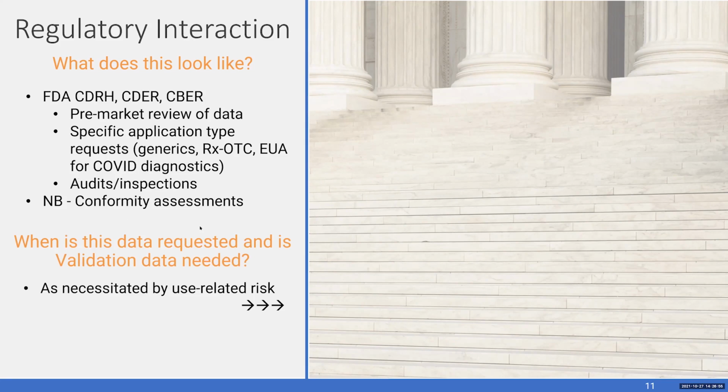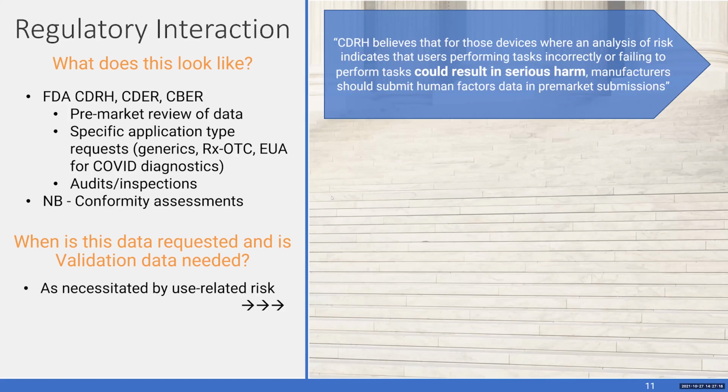And then when is data requested? Because I'm sure if you've been in med device for any length of time and have done submissions, sometimes it's requested, sometimes it's not. And that question is based on that use-related risk that we discussed. And so I just want to show you a few terms coming out of the guidance document. Excuse me. So this is a busy slide, stick with me. CDRH.